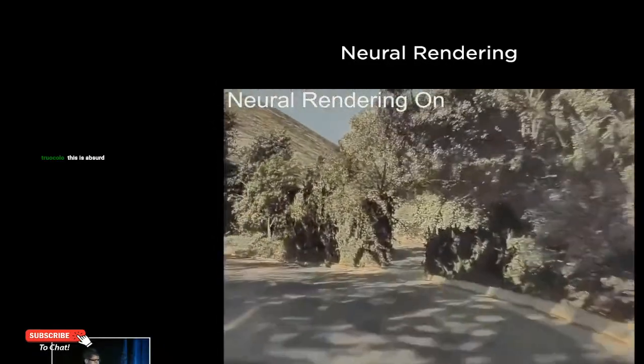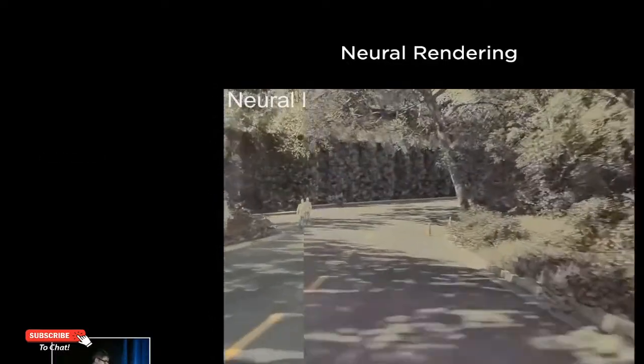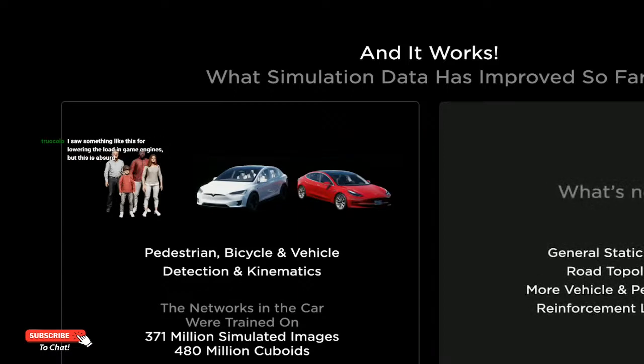This is a result from last night, because it was cool and we wanted to present it. But yeah, I'm very excited for what Sim can achieve. But this is not all hype, because networks trained in the car already use simulation data. We used 300 million images with almost 500 million labels. And we want to crush down all the tasks that are going to come up for the next several months.